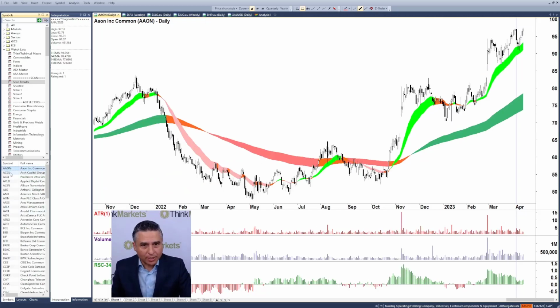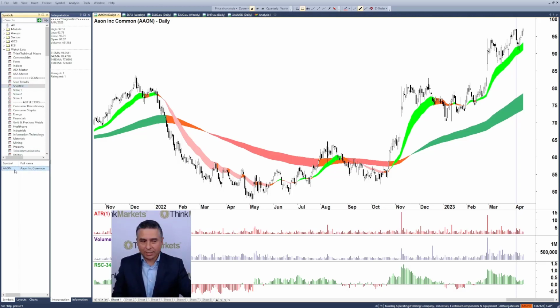So if I'm picking between these two, and just an example, I'm going to right click. Again, you can't see the right click, but I go watch list, add selected symbol, and I just tap down, and now that gets popped in my shortlist. Okay, so I'm starting to build up my shortlist.